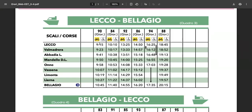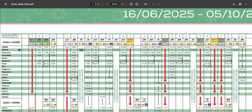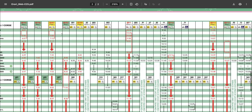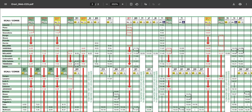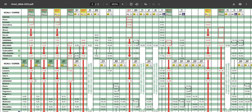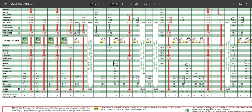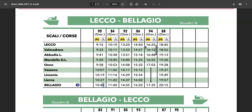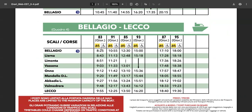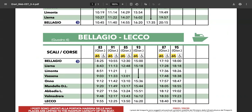Now down here you will have the opposite of the timetable. So if you wanted to leave Colico and get back to Como, then this is the timetable here. Again, here it says service line for Lecco number 4. So that simply means this one here. You'll see here quadro 4, which is this timetable, which actually is the opposite of this one. So how to get from Bellagio all the way down to Lecco. Again, just watch out for these arrows, which means that it jumps some of the stops. You'll want to avoid waiting at Limonta when actually this ferry doesn't stop there on that day.